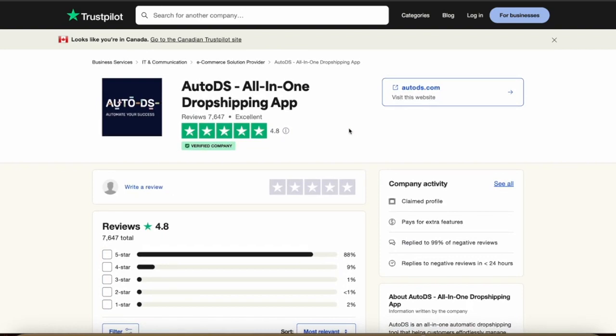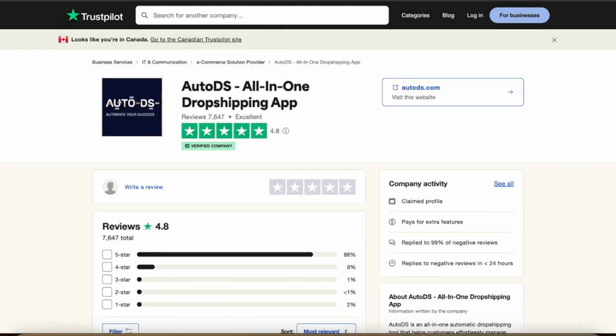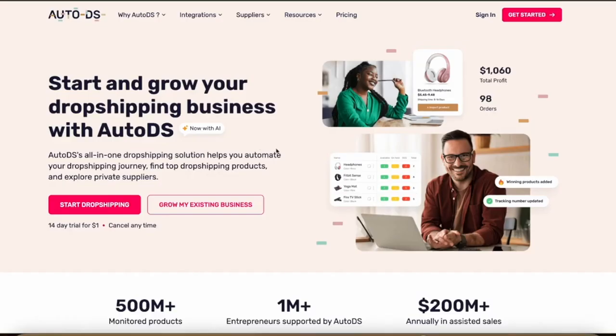But let's take a look at Sku Grid. Now Sku Grid is here with an average of 3.5, only 48 reviews, which is average, and they're not a verified company unlike AutoDS. So you can make of that what you will, but it seems like Sku Grid also has a lot of 1-star reviews. So which tool is better for your business?